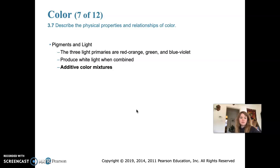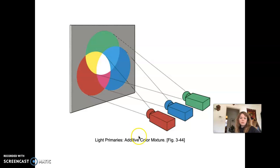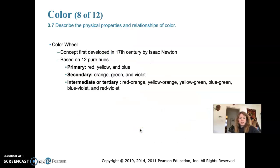So that's called additive color mixture. This is like what your TV screen might use. And they have different primaries with additive color. So here's the additive color mixture. So we have red. So it's a little different. It's not red, blue, and yellow. It's actually red, green, and blue. And so one is basically with paint and one is with light.